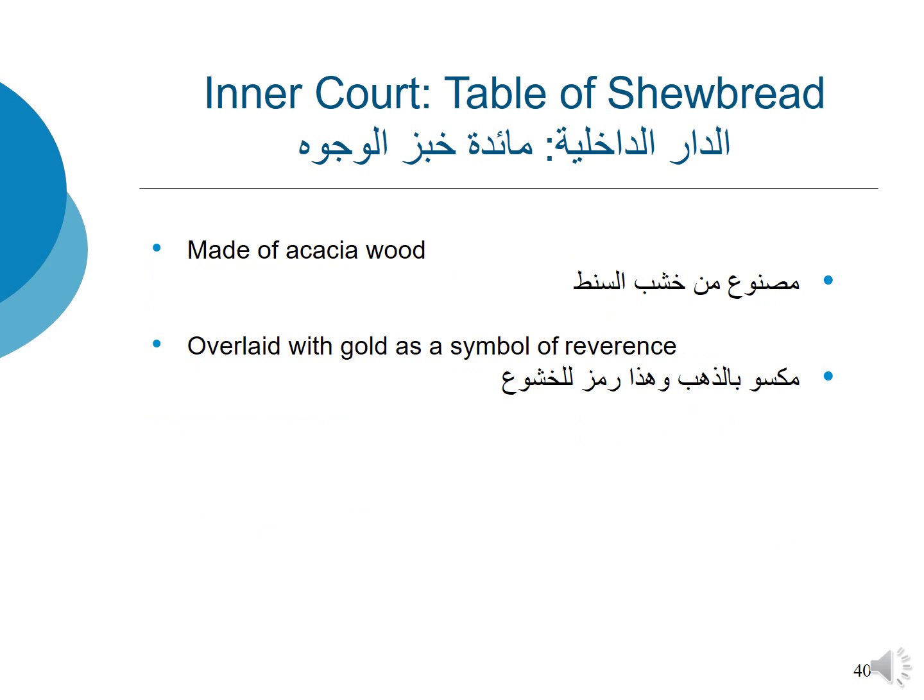The table of showbread was made of acacia wood, as we've seen with the other items in the temple, or the tabernacle. And it was also overlaid with gold, as were all the items in the holy place.